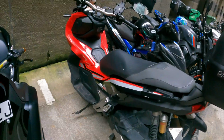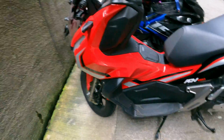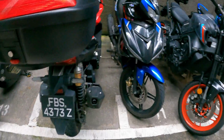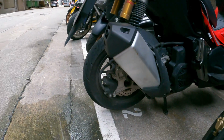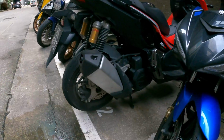An ADV 150. I got a lot of time for these Honda ADV 150s. So they're kind of like an adventure scoot. Well, they're designed to be an adventure scoot, but are they really? It's up to you to decide. Doesn't have much ground clearance, but yeah, just kind of a rugged looking scoot. Something different, I guess. They put that motor in a whole bunch of different bikes.